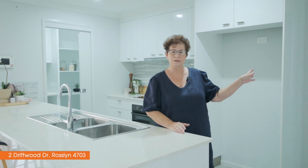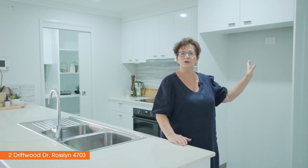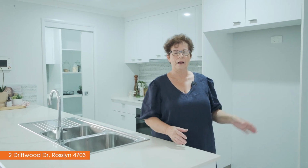You've got huge 4 bedrooms, 2 bathrooms, and you have the flexibility of a 2-car garage plus that huge carport. If you don't want your boat or caravan, you could put an extra 2 cars there. And of course, complemented by the pool and the shed.